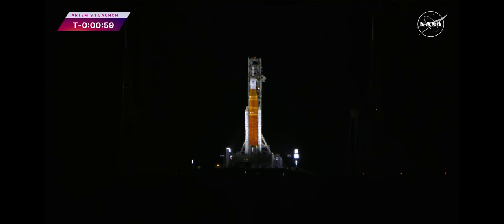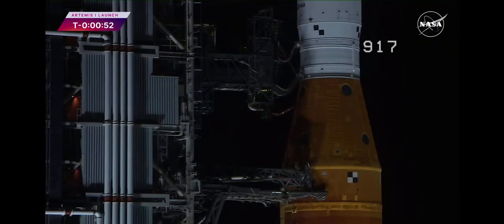A note now, 1 minute. Shortly after liftoff, Mission Control Houston will take control of the rocket, and my colleague, Leah Cheshire, will take over commentary. T-minus 50 seconds and counting.